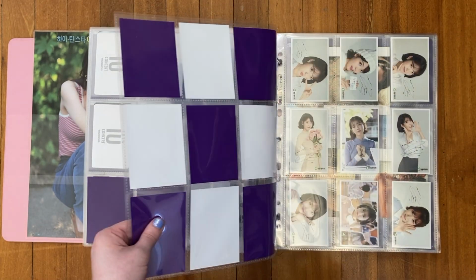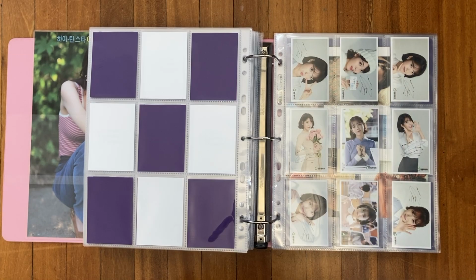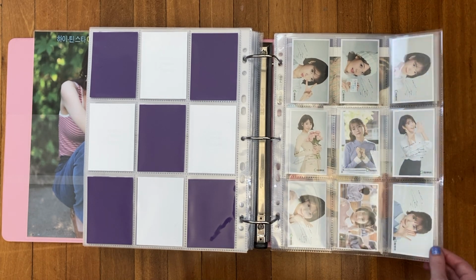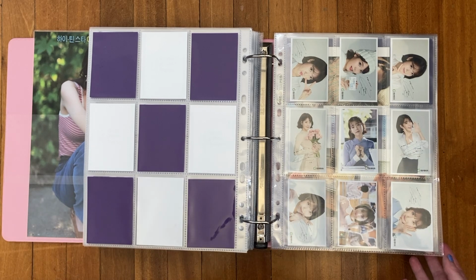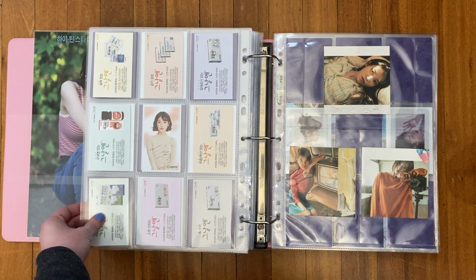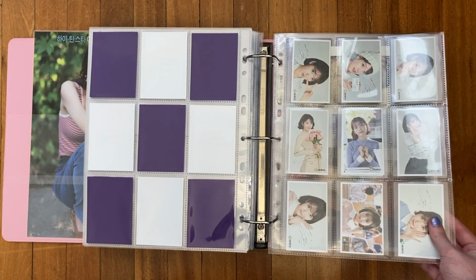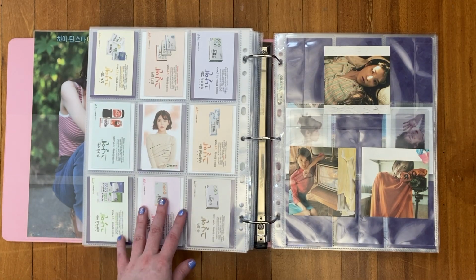Stuff I don't have yet, but this is on the way, which is why I have it set up for it. Then this is a set of photo cards that came from a promotional fan sign that she did when she was a CF model for Gunalen, which is like a medication line from a pharmaceutical company. So there are 10 of them total, so I just have this one on the back here. The other 9 are on the front here. So I have all 10 of those.